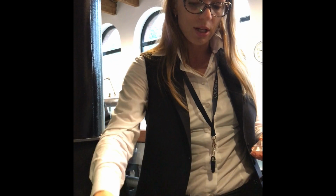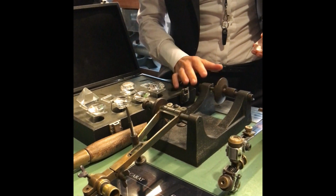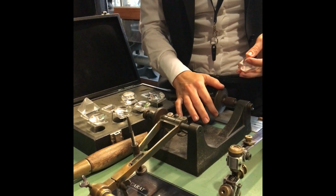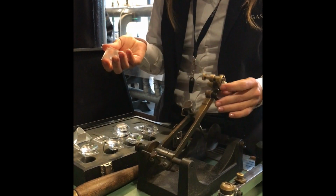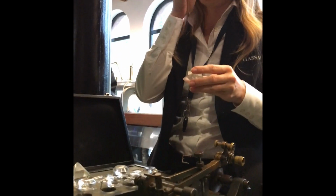Earlier it was cut with such instrument. This is phosphorus bronze blade. This blade is impregnated with diamond dust and olive oil. Actually, every time we work with diamonds, we always use this special mixture of olive oil and diamond dust. Why diamond dust? Because it's the hardest mineral on Earth, and only with diamond dust we can cut it, we can shape it, and we can polish it.